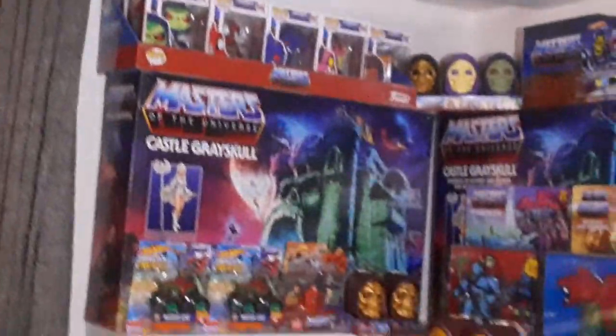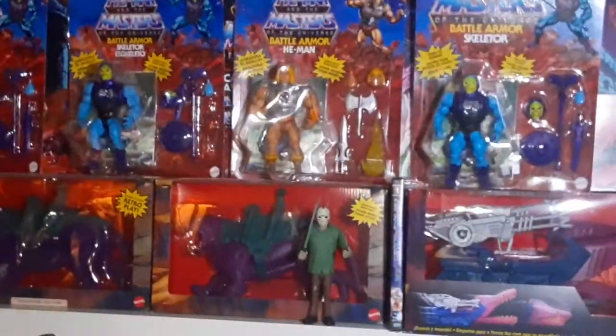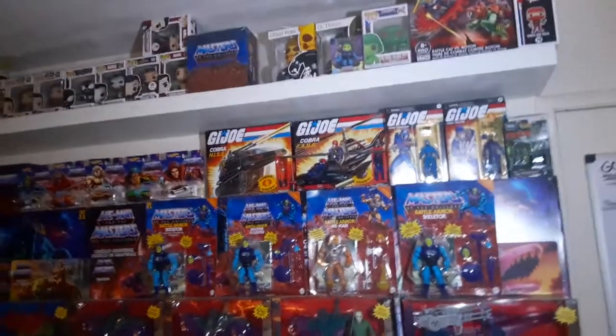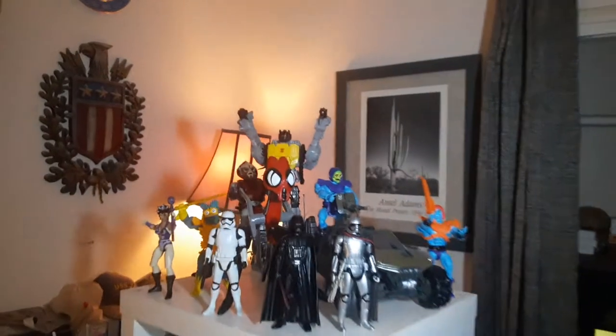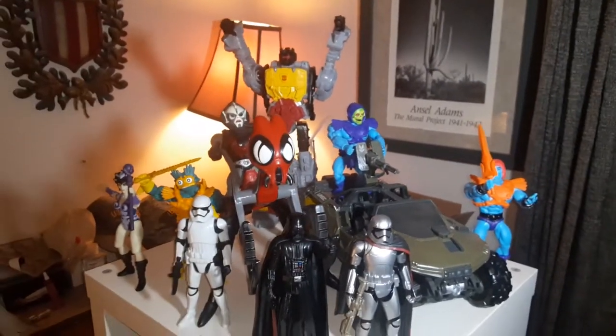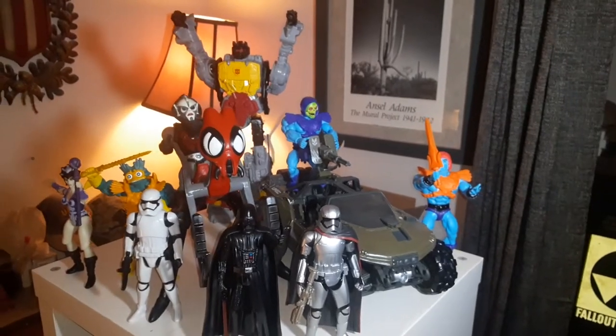G.I. Joe. He-Man. I'm not going to spend too much time looking at the He-Man because we're going to go through most of this. But got Jason from Friday the 13th. And then we'll quickly pan over to some of my loose guys. We're going to do a review on some of those other items. Some of them I've already done a review on. And then a little bit more He-Man.